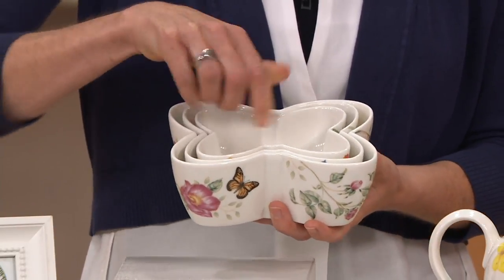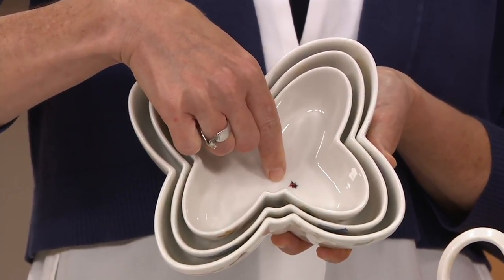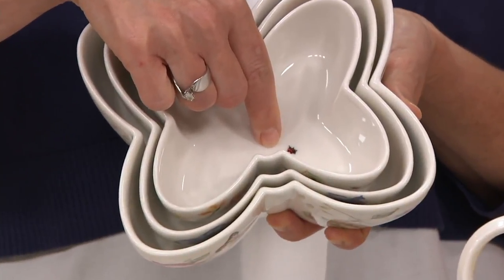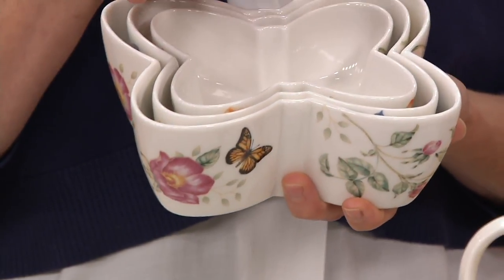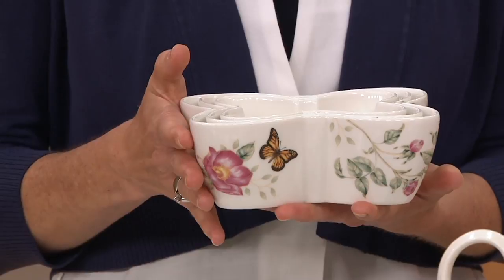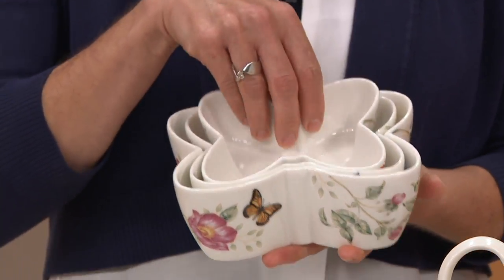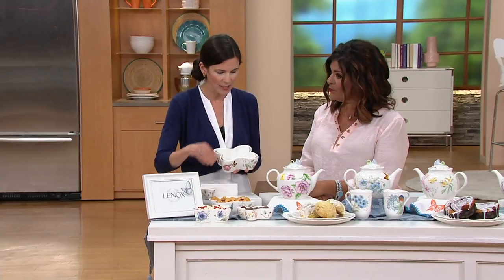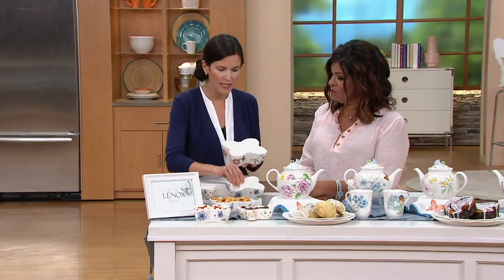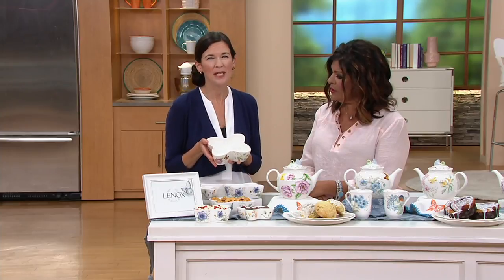And check out this tiny little ladybug right inside. This is that attention to detail that I love with Lenox. These are porcelain, but they are dishwasher safe. They're microwave safe. So you can even put these in the freezer if you want. Say you want to put a cold dip in here and you want it to stay cold. But isn't this great? They all just nest right together. But again, this is one of those pieces I tend to just leave out on my counter all the time, because they're both so pretty.